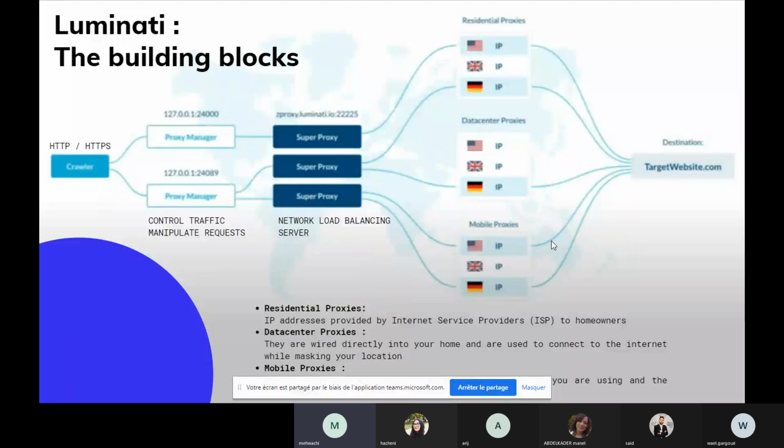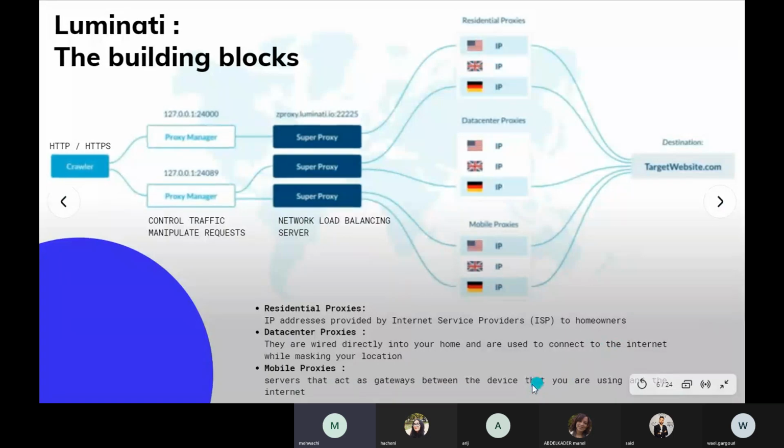Luminati's residential proxies cover all the main protocols: HTTP, HTTPS, and SOCKS5. The residential IPs come from their sister service, which is named Hola. Hola is one of the most popular free residential VPN services. Hola is almost like Tor, as it can transfer traffic by acting as a proxy node for Luminati users.